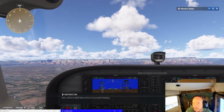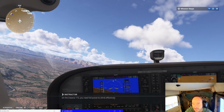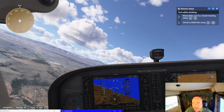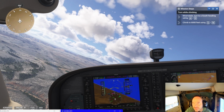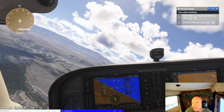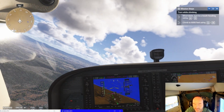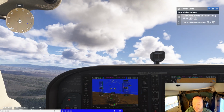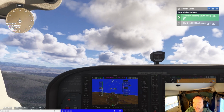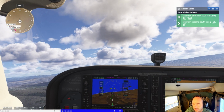Now, climb to 6,000 feet and turn to a south heading. On the Cessna 172, you need full power to climb effectively. Bank and yank, baby. Bank and yank. Well, 180. Touch more. Almost there. And back to 6,000 feet.